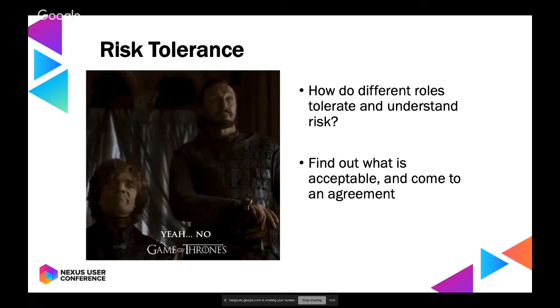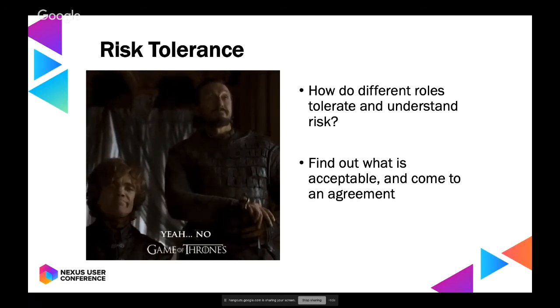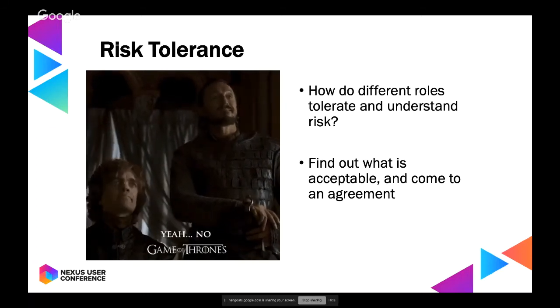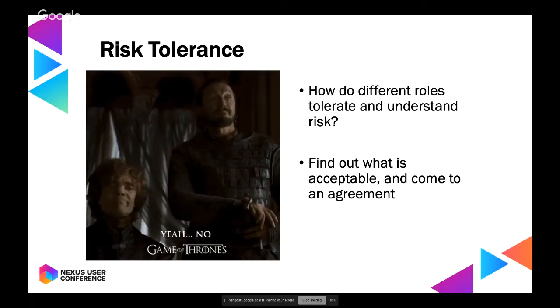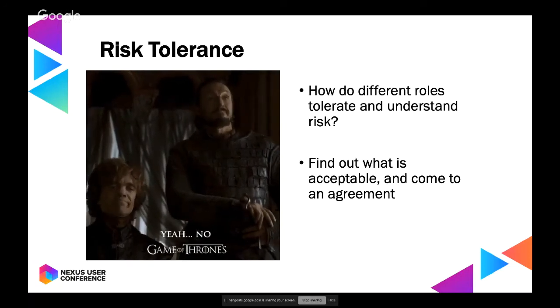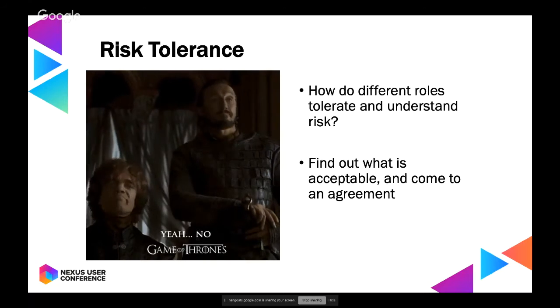So the first key step to developing a strategy is mitigating risk and testing the waters to figure out how the different roles in the company want to understand that risk. And this will eventually lead to an enforcement strategy. So for risk tolerance, what risk tolerance does security have? What risk tolerance do developers have? What do I let in and what do I let out?